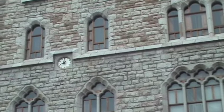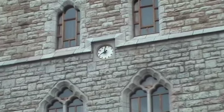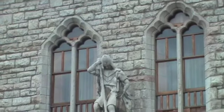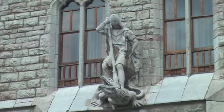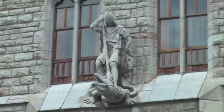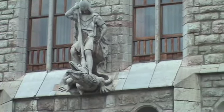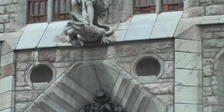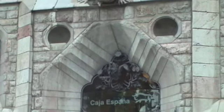It's now a bank and there's no access to it. I don't know what it originally was. And he refuses to speak for some reason this morning. And over the entrance is St. George and the dragon. It's more like a crocodile that he's killing. However, if you're in his position, it's probably a dragon.